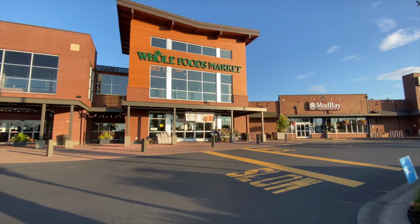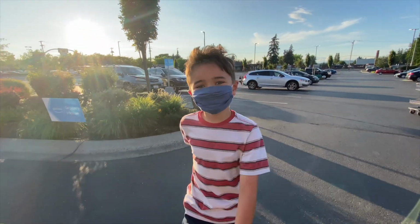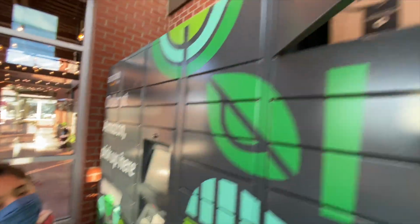Amazon lockers, Walmart, Home Depot. There really are a lot of options. And so the way that the lockers work is that you can just get it sent to one of those pickup locations. You walk in, you have a code, then you take that code, you type it into the screen on the locker, and then what happens? Then the locker opens it.